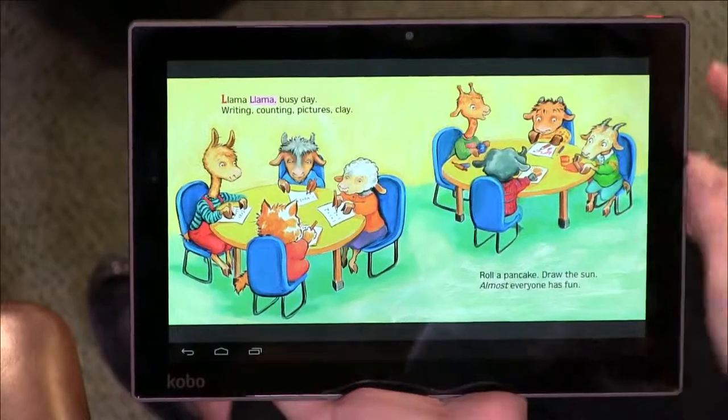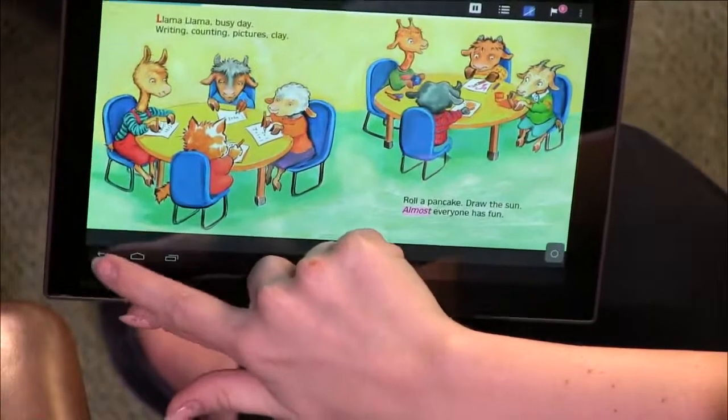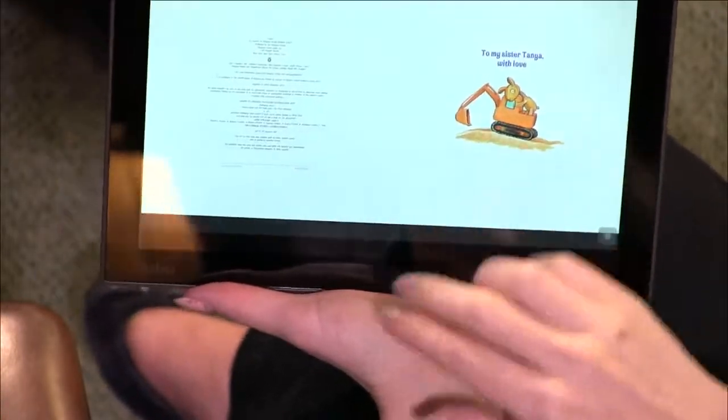I don't know if you can hear that, but, "Pictures, clay." Isn't that cute? Good for the kids though. Audiobooks, that's great. Good for kids, yes, exactly. So I'll click out of there and I can show you what a book looks like on here.